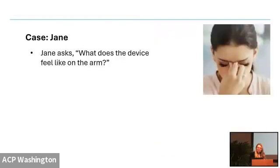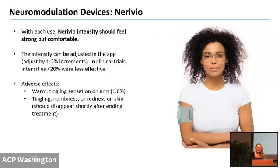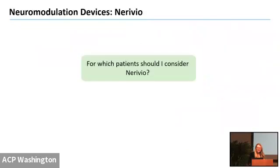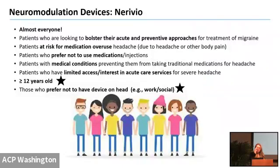So what does it feel like? Again, it feels like acupuncture. That's the best way I can describe it. You feel stimulation of your arm, a warm, tingling sensation. It's not uncomfortable. Am I a candidate for this? The majority of people can use this for both acute and preventive approaches. We use it a lot for people who are at risk for medication overuse, prefer not to use medications, or have medical conditions that prevent them from using traditional medications.